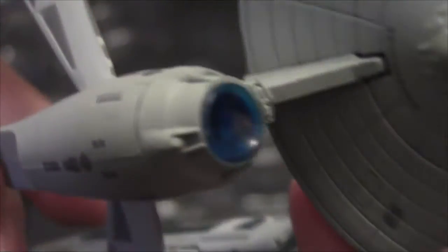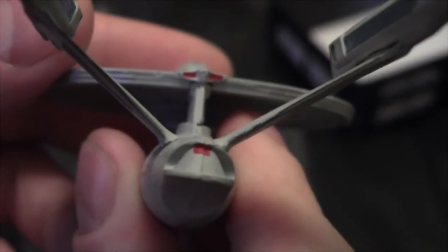There's the bottom. And there's the deflector in focus. There's the bottom. There's the sides. There's the top. And there's the bay. We've just got the doors closed. Yes, nice little ship, that.